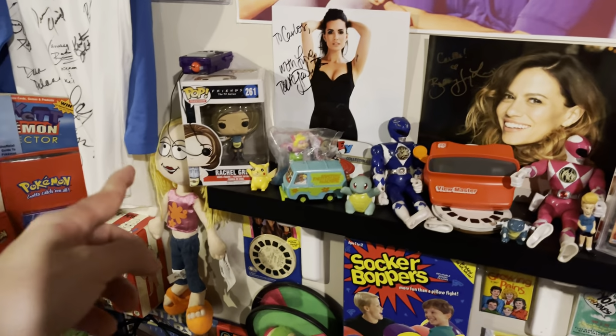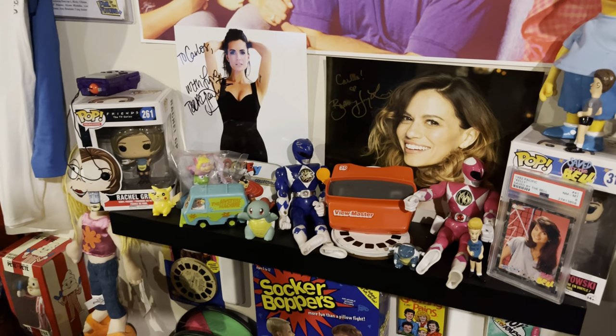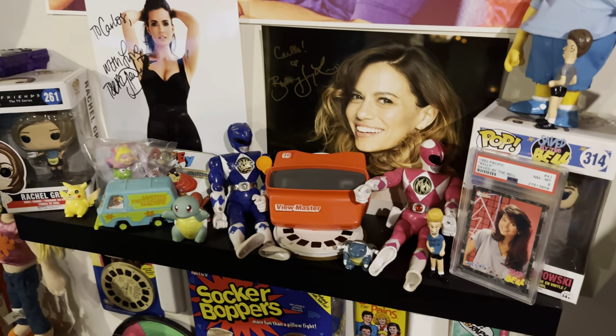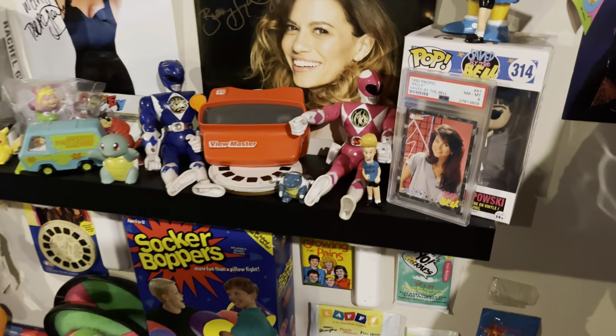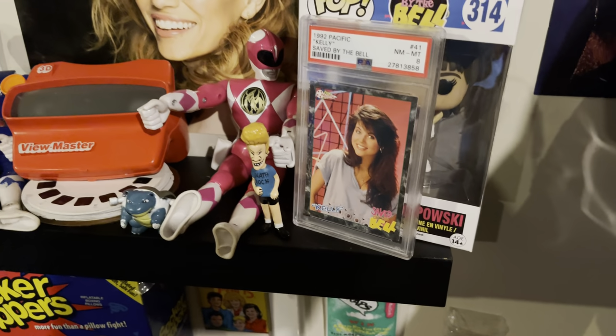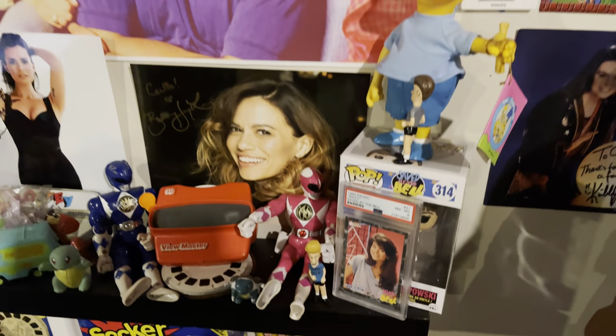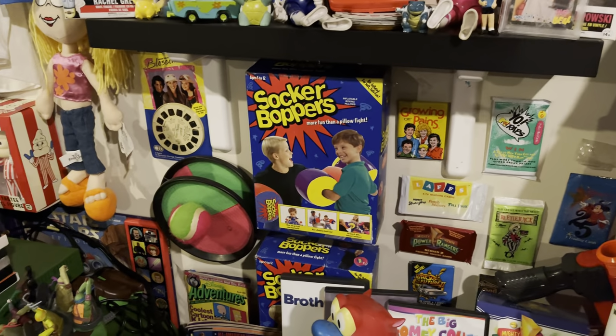Here is some more stuff. We got Rachel Green Pop. We got Scooby-Doo. We got obviously some Power Ranger stuff on there. We got the Viewmaster with a bunch of different Viewmasters you can look at, which is awesome. We got this right here, a graded card from Saved by the Bell from Kelly. Love Kelly, another one of my crushes from back in the 90s. And then, of course, we have the Simpsons sitting over here. And then there's just a bunch of stuff down here.